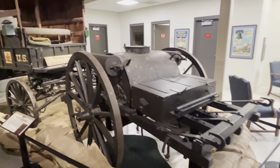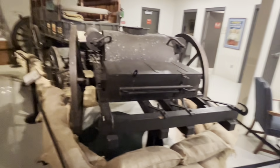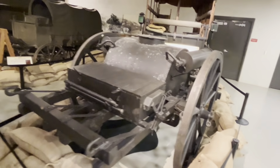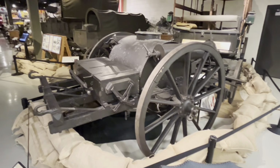Studebaker also got a big order for water carts, like this one here. This is from 1914 for the British government. They built 500 of these, and they delivered just drinking water around for both horses and men. Kind of a neat little thing that you don't really think about, but is essential.